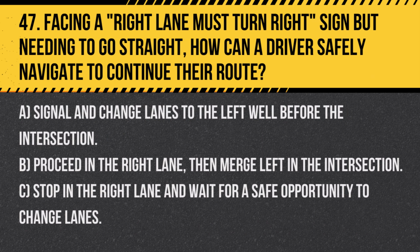Question 47. Facing a right lane must turn right sign, but needing to go straight, how can a driver safely navigate to continue their route? A. Signal and change lanes to the left well before the intersection. B. Proceed in the right lane, then merge left in the intersection. C. Stop in the right lane and wait for a safe opportunity to change lanes. Answer: A. Signal and change lanes to the left well before the intersection. This preparation avoids last-minute lane changes, which can be dangerous.